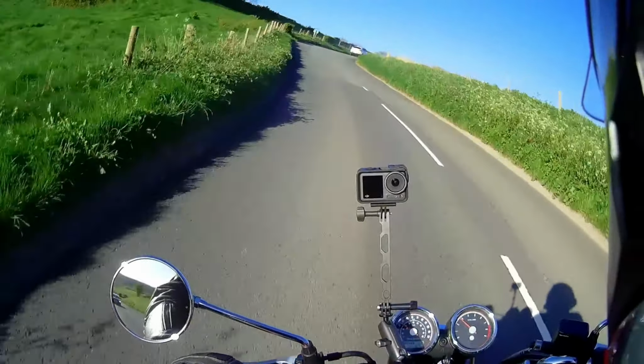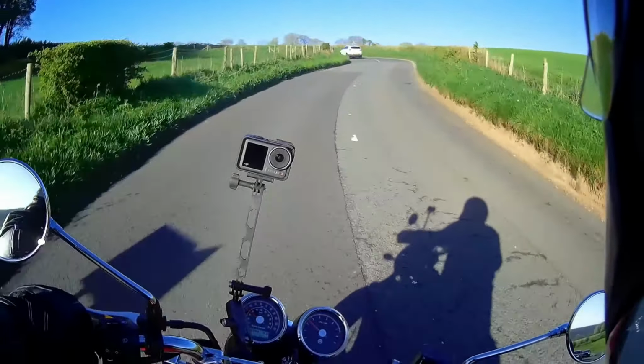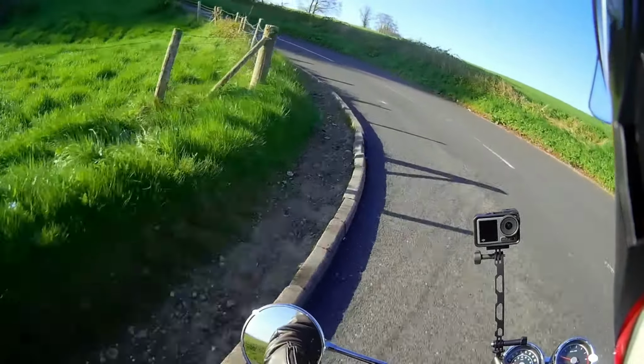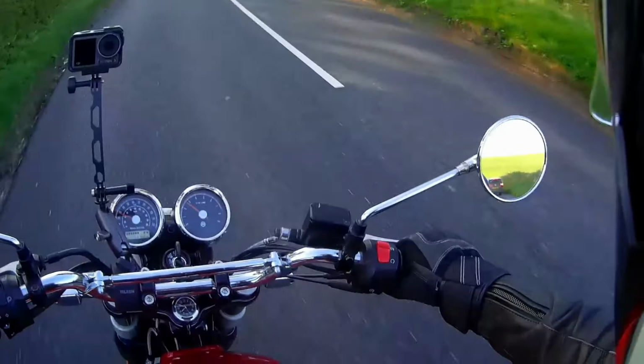Yeah, I decided to buy a DJI Osmo Action 3 to just record rear facing, just to get a different perspective. And I suppose I could place it anywhere else on the bike as well if I wanted to.